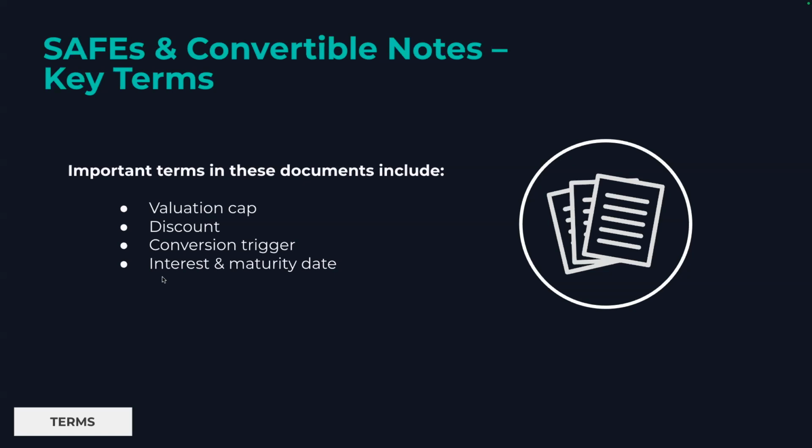But let's talk now about SAFEs and convertible notes. So I mentioned earlier, SAFEs and convertible notes are kind of like the pre-sale tickets to the equity show.